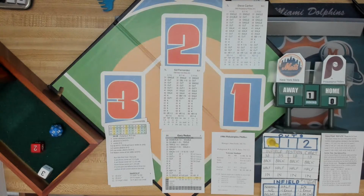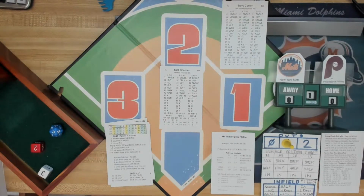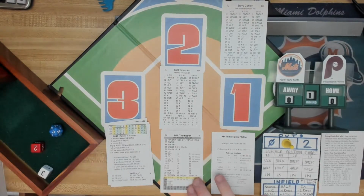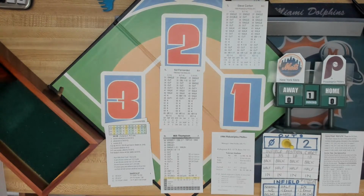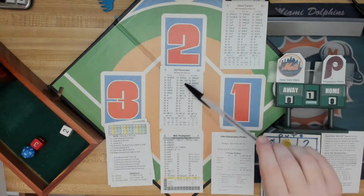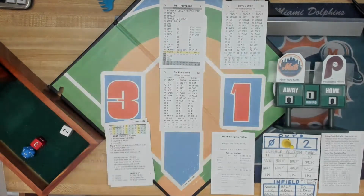Pitch to Redus, 23. That is a strikeout. He goes down right there. That's out number 1. Next batter for the Phillies is Milt Thompson. He's in center field. Pitch to Thompson, 32. That's a blank. And Sid Fernandez, a double, a 1-10. That is a 9, and Thompson gets a double. Double for Thompson. He'll go to second base.